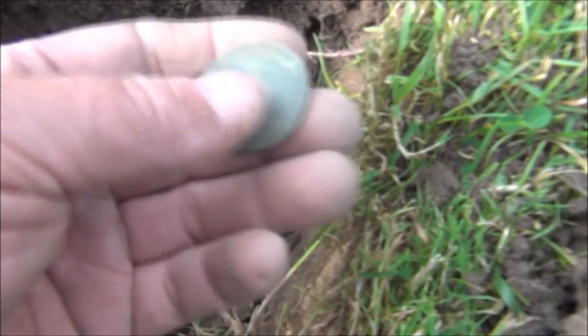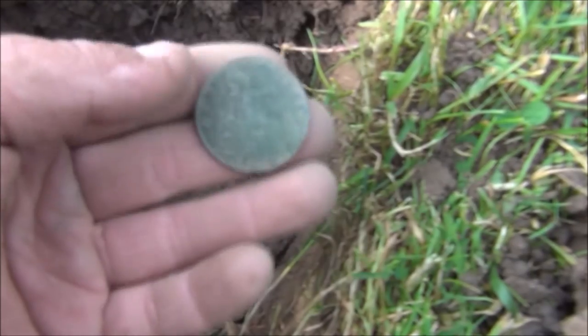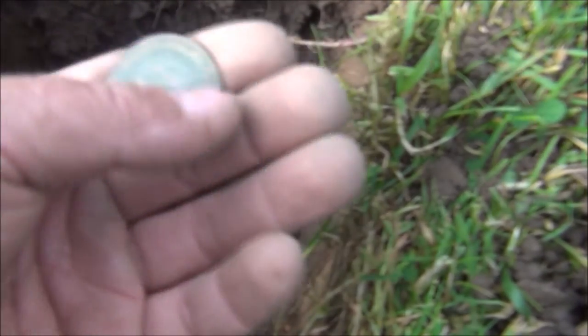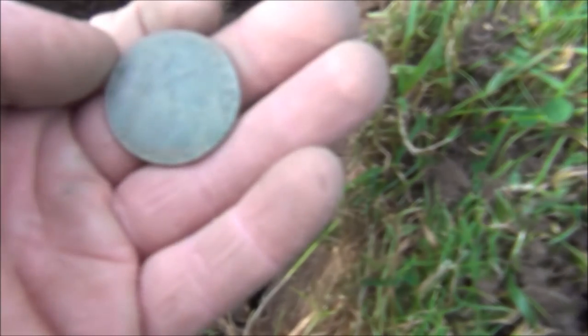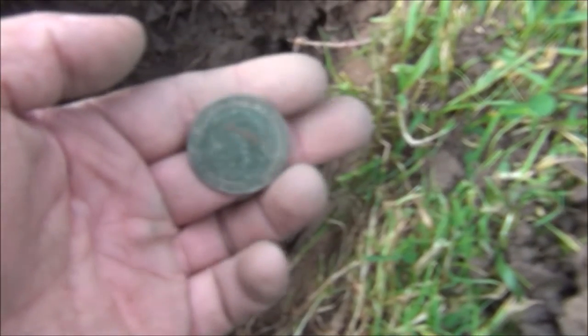It's hardly even got any dirt on it. I'm not sure why the muck hasn't stuck to it, but you'd think that'd come out of somebody's pocket. It hasn't, obviously, because it's all green. It's got a bit of muck in it, but that one's 1916. That's in pretty good condition.